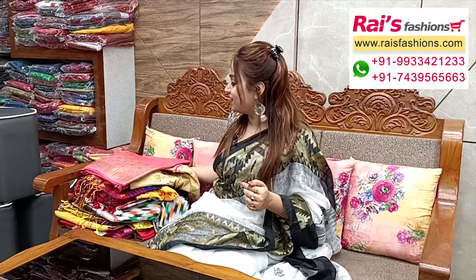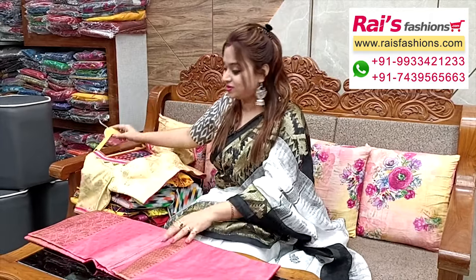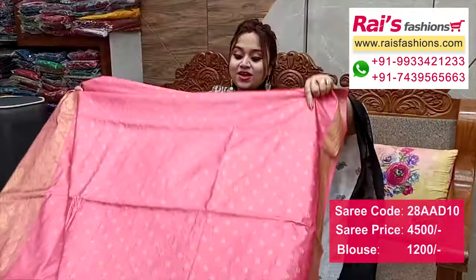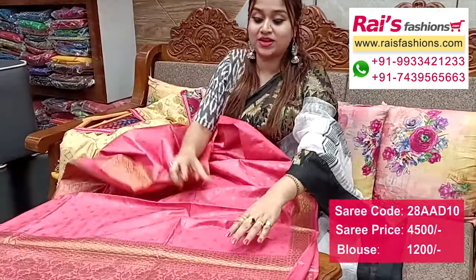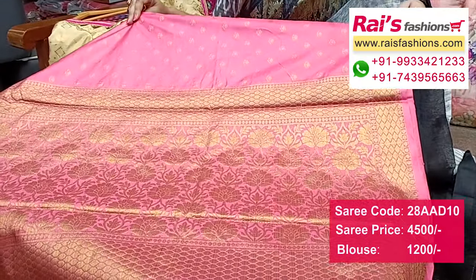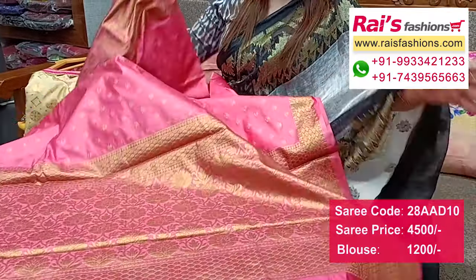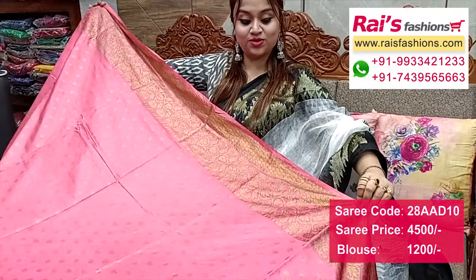Very beautiful one, nice color combinations, pure dupian silk with beautiful weaving border design, banarasi border, all over buta, very fresh looks, premium quality, pure dupian silk with weaving buta design work, all over base, and this one is pallu portions, heavy traditional banarasi weaving design work, pallu, all over banarasi weaving work, zari weaving, and this one, full base part, very smart bright looks, pure dupian silk.